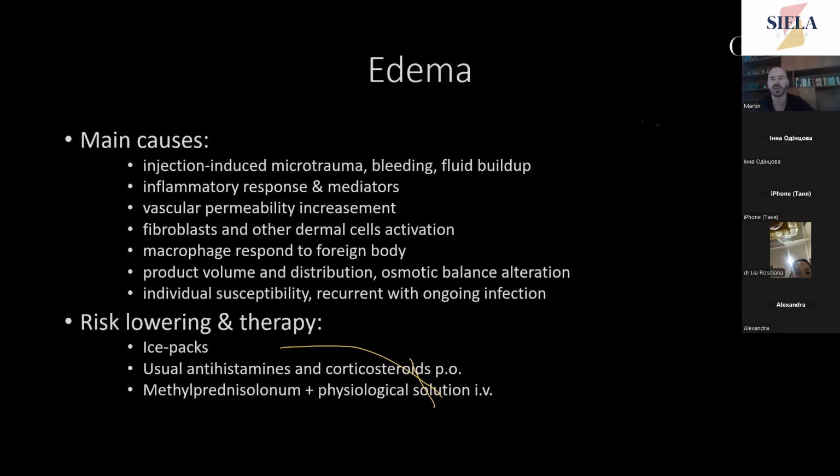So, edema or swelling is a common post-treatment side effect, especially after injectable treatments like Gouri. Understanding the causes of edema and how to manage it effectively can help improve patient comfort and ensure optimal results. So any injection, including Gouri, causes microtrauma to the skin and underlying tissues. This can lead to minor bleeding and the accumulation of fluid contributing to swelling.